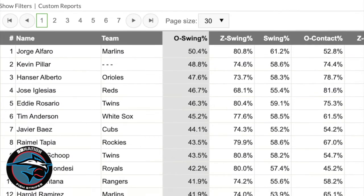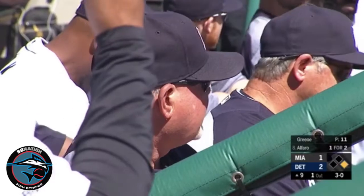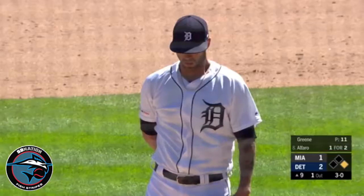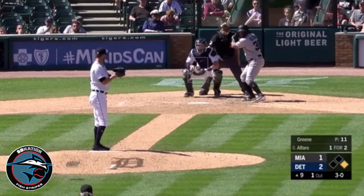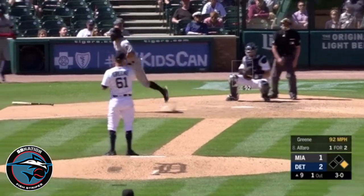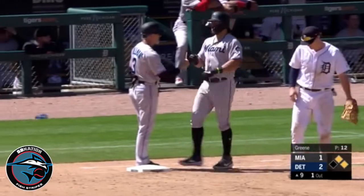Out of every regular player in baseball, he loves to be aggressive, to expand his own strike zone, has a lot of confidence in himself to put the bat on the ball. Sometimes it works out. A lot of the times he gets himself out, but not in this situation. Again, reminding you, going up against Shane Green, four pitches, a four-pitch walk to Jorge Alfaro, a very rare sight, and it moves the potential tying run into scoring position. It puts the potential winning run on first base in the form of Alfaro.